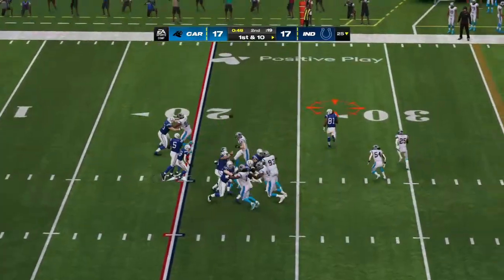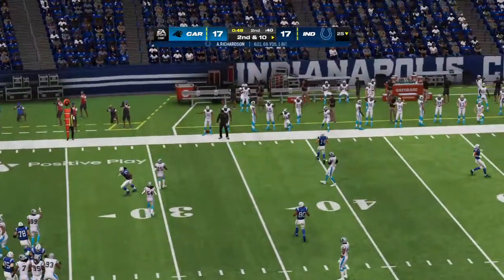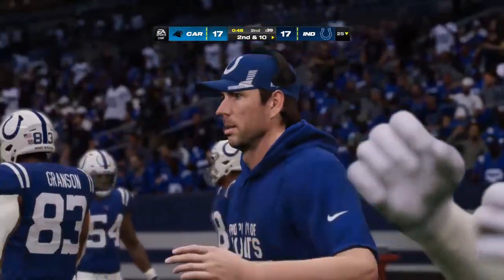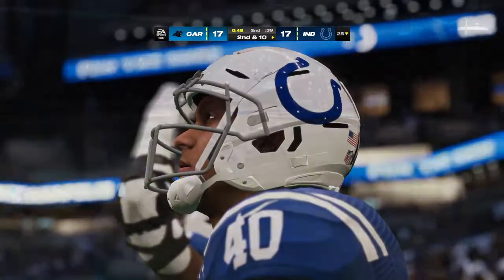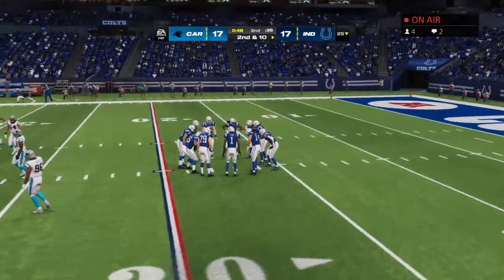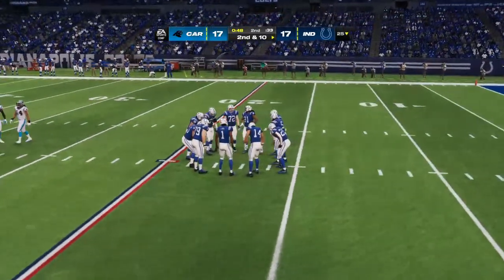On first down, Richardson. Now a quick throw there, but it's going to be incomplete. Not sure what happened out there, but it looked like the timing was a little off on that throw. Well, you know I'm a defender, so what am I going to say? Great defense. Darn right. They did something to disrupt that timing.